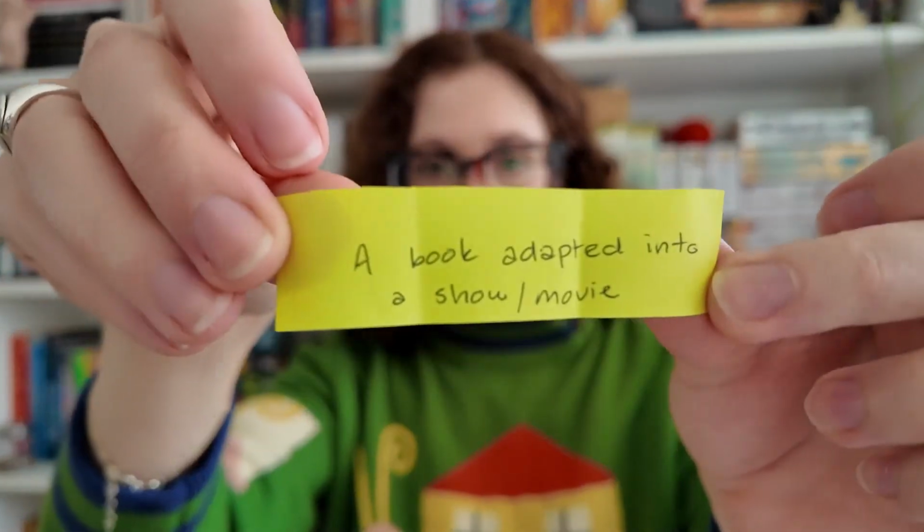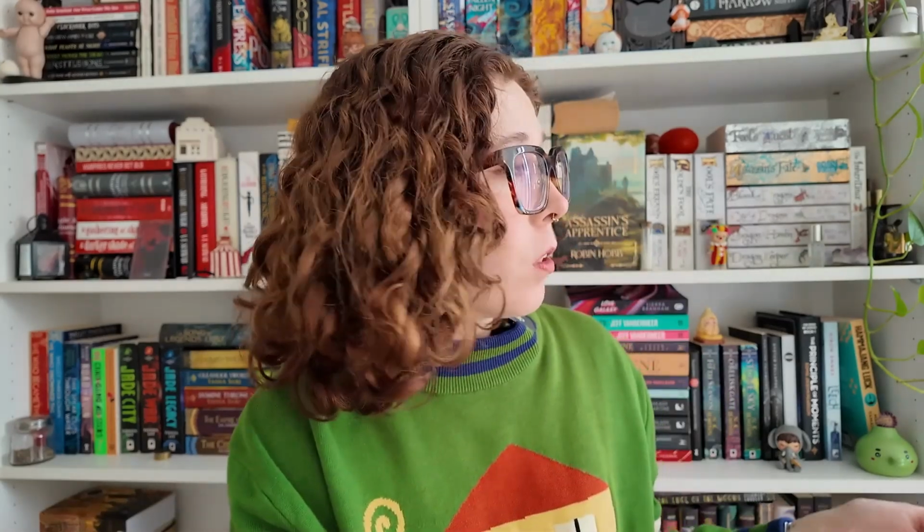A book adapted into a show or a movie. I don't know if I've got anything. I feel like I've definitely got stuff, but I can't see anything anywhere. I do have an option upstairs actually that would also help with my 12 books in 12 months TBR, so I think I might run up and get that in a second. But I need to think of a book that's set in winter.